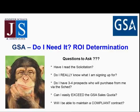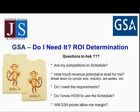As I mentioned earlier, you've got 20,000 companies that are on the schedule, more or less, and a lot of them are not meeting that sales quota. So as you start to do the research and really dig into who's on the schedule, are my competitors on there, what's the dollar amount of GSA schedule contracts that's going to be available to me for companies that are more or less my size, same industry, and maybe you have an 8A certification or you're woman-owned.